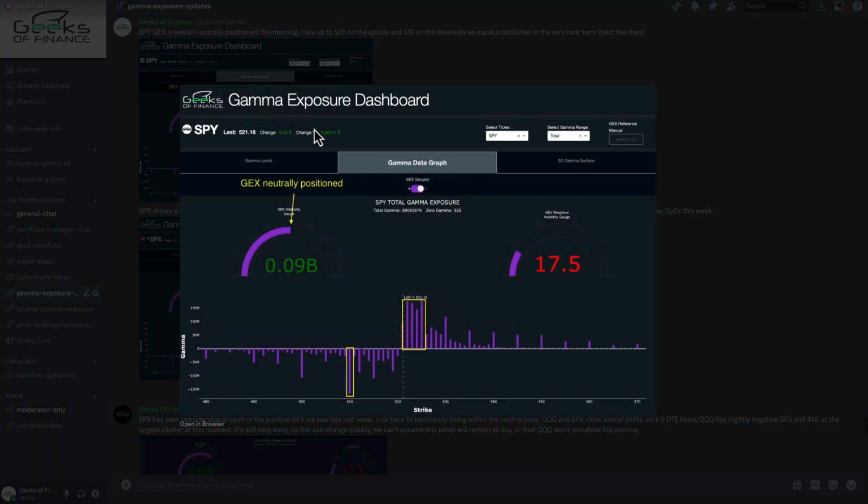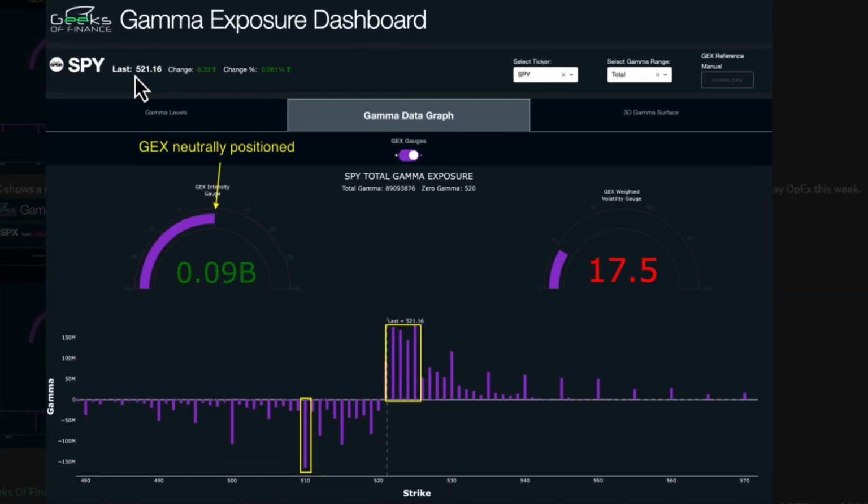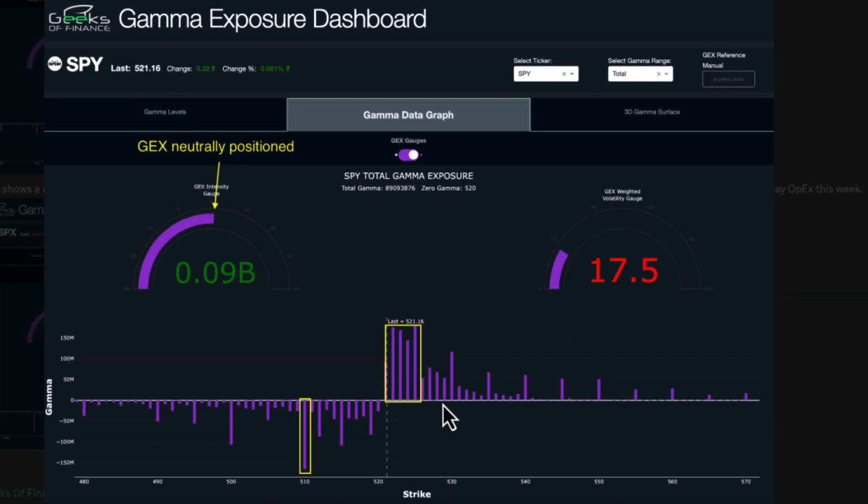But if we go back here about a week and we look at when the SPY was trading at 520, we saw there was large gamma exposure concentration between 521 and 525. And so it looked to us like market interest was continuing to grow at higher and higher strike prices.